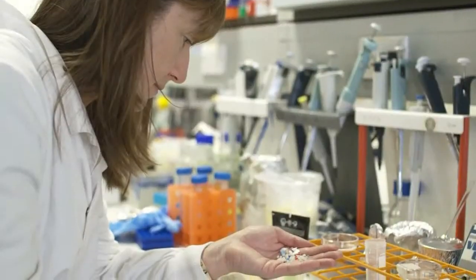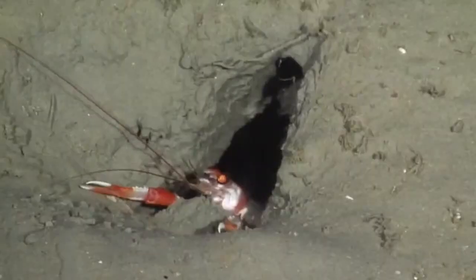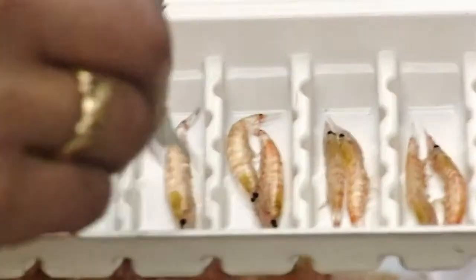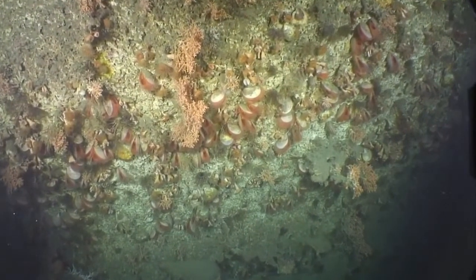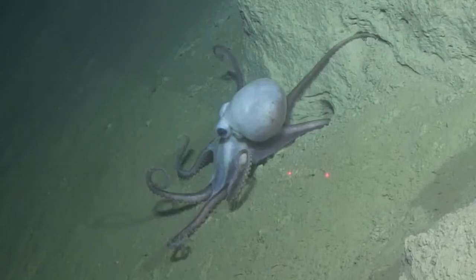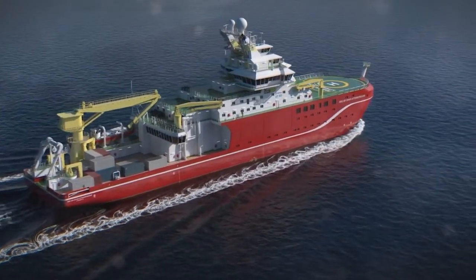That can plug into the ship. We have aquarium containers where we can keep animals alive from the deep sea for a long time and see what they do, how they act. And that's just from places we know about. So the potential to go and look in the deep sea where everything we find might be new to science, for me that's really important that we understand what we have now before it's too late.